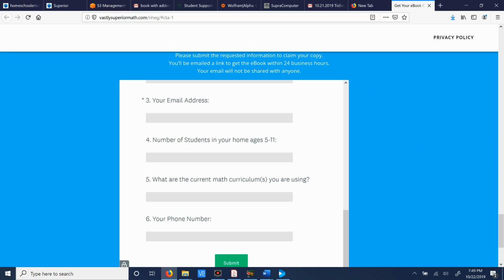Our goal for you is to give your child the very best possible optimal math education to help them have the very best life they can have. And that's the purpose of this book. So I hope you get it, and I hope you do well with your children, and I wish you great success in teaching your children math.